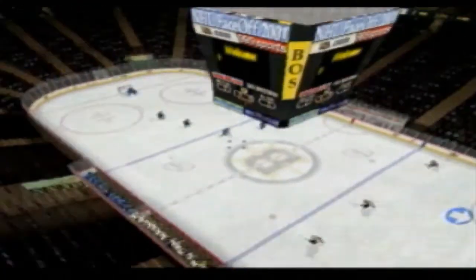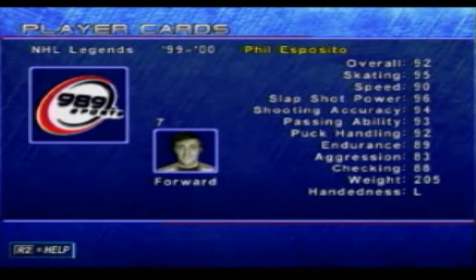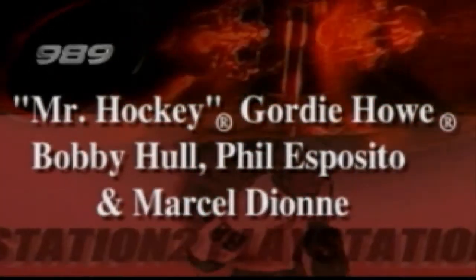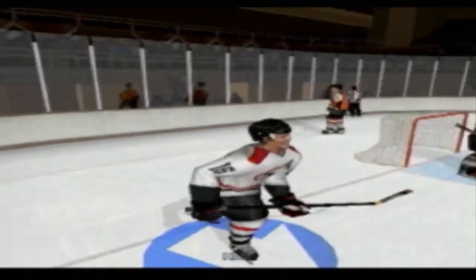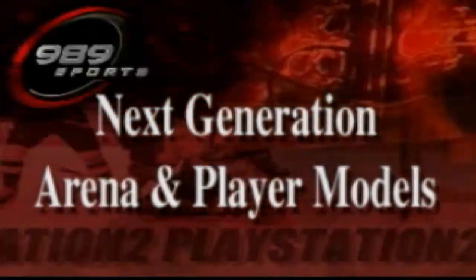Here's the thing, though. Unless you have some truly unique feature you're putting into the game, or it has truly exceptional graphics that are going to draw people's attention, I don't really see much of a point to having a video for a sports title like this. Because it's, oh, they're playing hockey. Yeah, they play hockey like all the other hockey games.